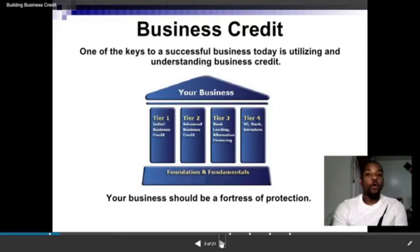Now, tier 4 is VC and bank investors. This is where you get your angel investors. This is where the VC companies and the angel investors come in with anywhere up to $2 million based off your business credit history, revenue, and a lot of other factors, where they invest into your business. So these are the 4 tiers when it comes to business credit, and your business should be a fortress of protection. The reason why you started that LLC, the reason why you did that S Corp, is to give you a line of protection between you and your business and your personal assets. This takes it a step further, allowing your business to fund itself.